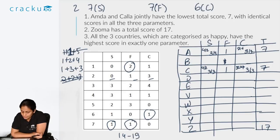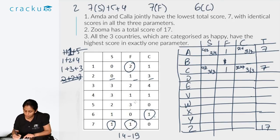Now if it scored 7 in S, how much could it have scored in F? It can't score 7 again in F because you can score the highest in only 1 parameter. So the next highest value is 5, and then the next highest value for C is 4. This way it can score 16. So if it scores 7 in S, the maximum total sum it can score is plus 5 and plus 4, that is 16. So it's not possible for Zuma to score 17 if it scores 7 in S.